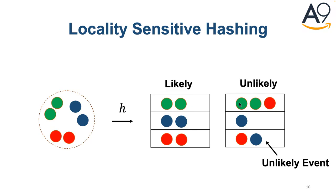Okay, so here's an example. We have 6 data points, and we want to construct the hash table. The hash table on the left is likely to be constructed by locality sensitive hashing, because all the similar keywords go through the same buckets and have the same hash value. But the table on the right is unlikely to be constructed by locality sensitive hashing, because some unlikely events happened in this hashing process.